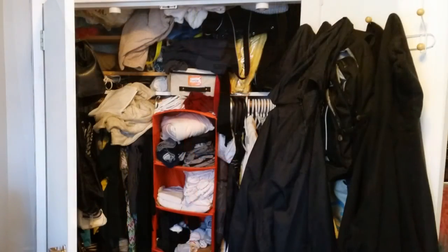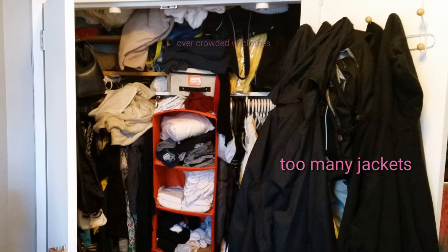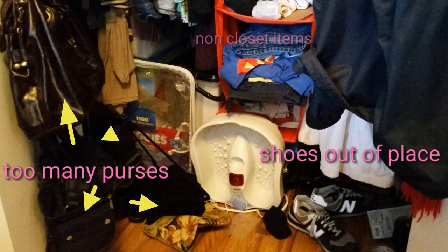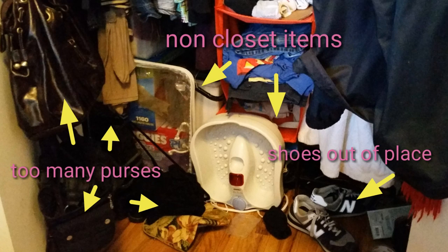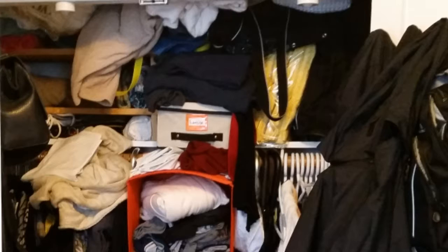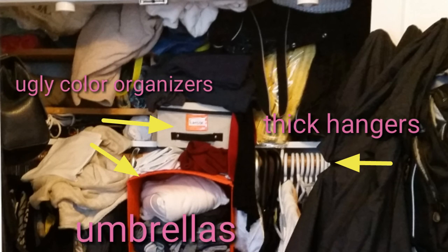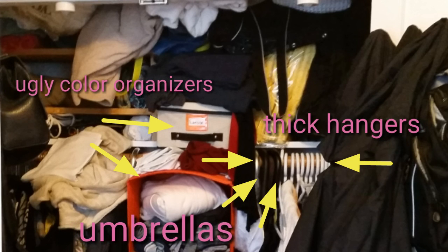Looking at my closet, I can see the door has too many jackets and the top of my closet is overcrowded with clothes. I have too many purses, the shoes are out of place, and there are items that don't even belong in my closet. Our thick hangers don't allow us to maximize space. I don't like the orange color organizers. And umbrellas, really? Please tell me why. Now it's time for the dirty work.